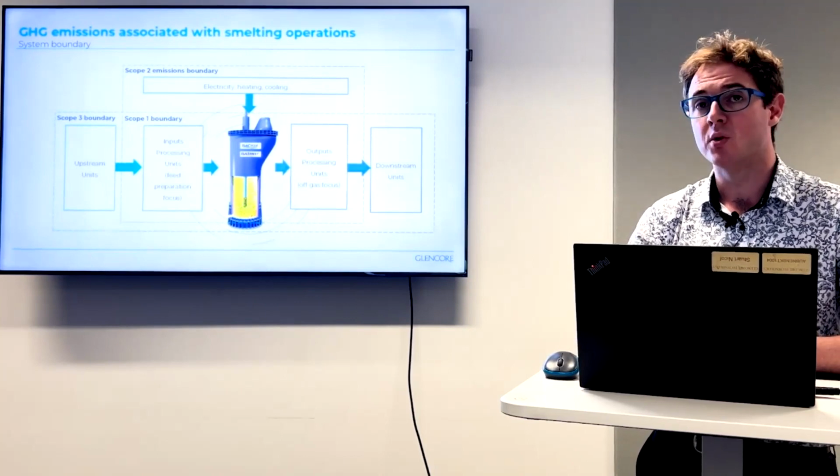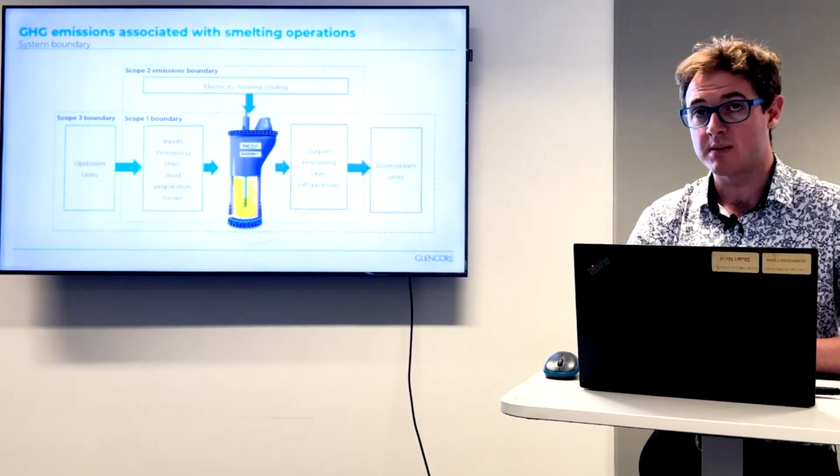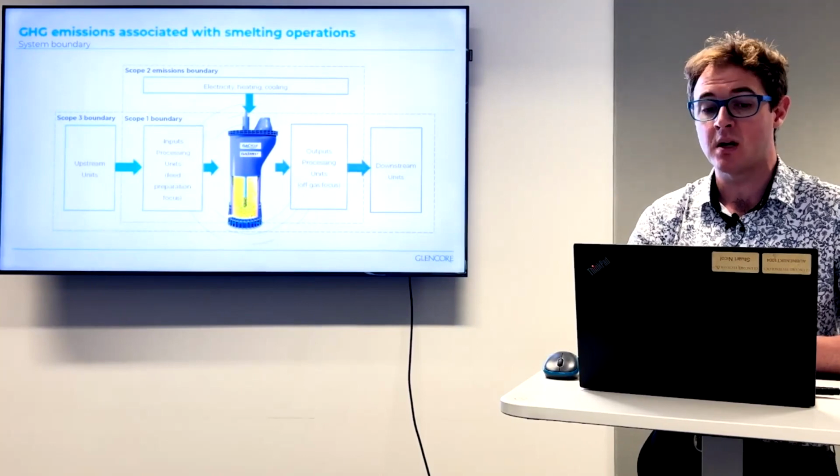We then have scope 2. This is all the energy required in the smelting process that gets generated outside of the plant.